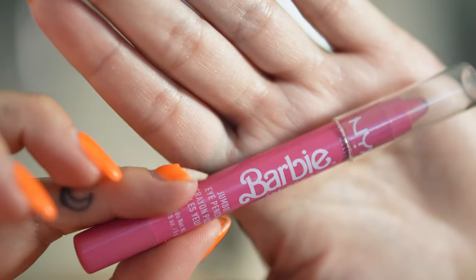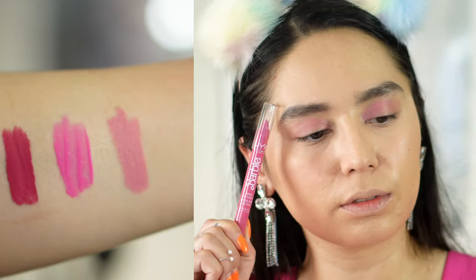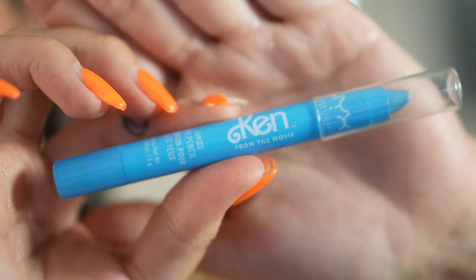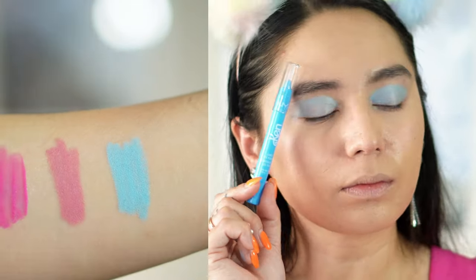Another is the eye jumbo pencils, and you know NYX, they're known for their jumbo pencils, and I was able to get a pack of the jumbo pencils in the second shop that I went to. It only has a blue and pink, standard Barbie colors, and to be honest, these are not my colors. I don't feel like my skin complements blue or pink very well, but we'll see.